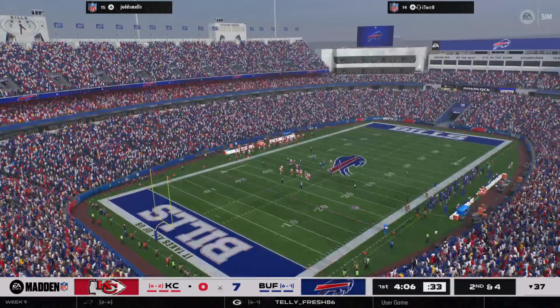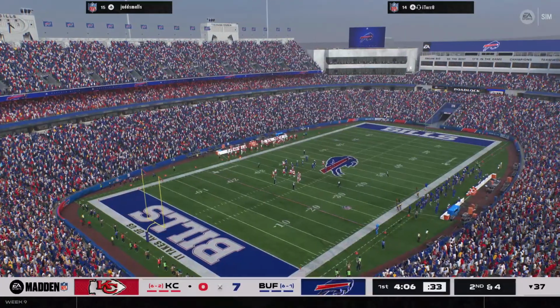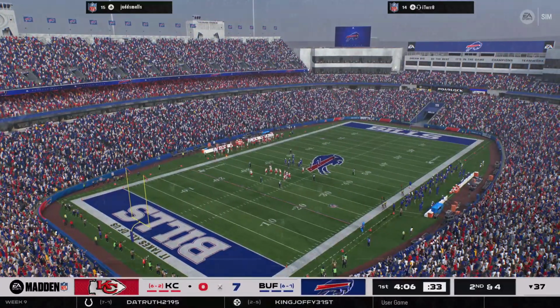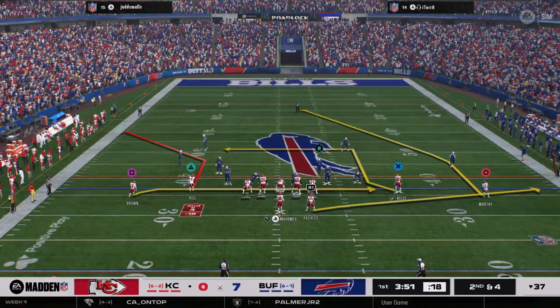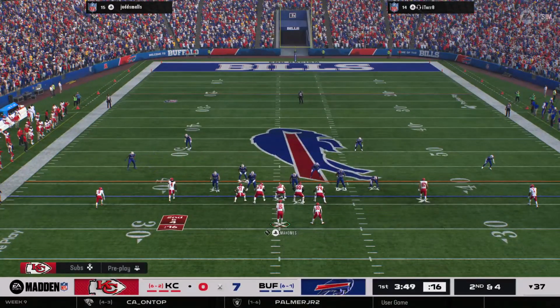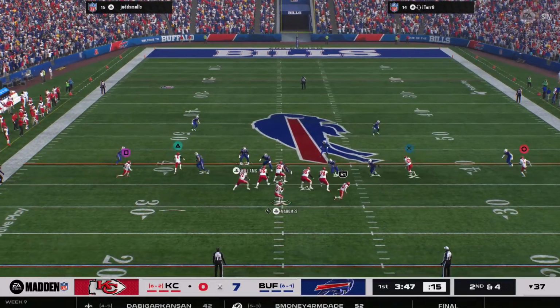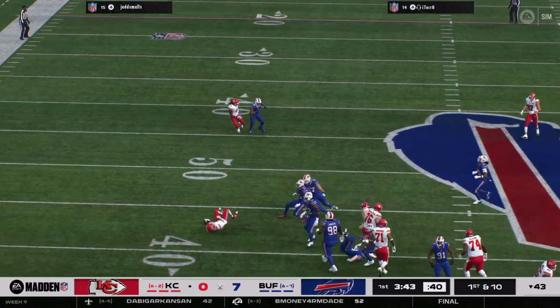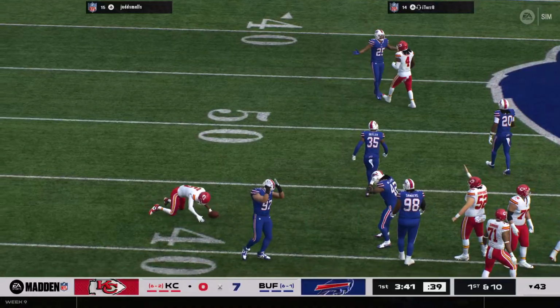Well, this defense for the Bills, they were very strong last week in the win over Carolina. Yeah, what stood out to me on tape, the way they were flying to the football. So that tells me that they've got all their assignments down, and they're playing with extreme confidence. Mahomes going to throw. This will be caught by Brown. And he takes a shot at the end of that play.